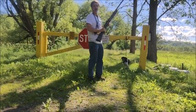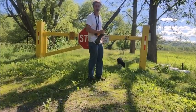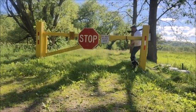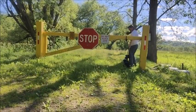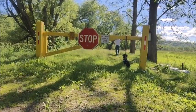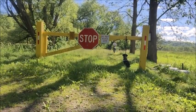All right, so it's the same thing with Camo. I'm going to walk down that way a bit, see how he is. If he's cool, I might shoot it closer. Charlie, knock it off. Camo, sit. Sit. Sit, Cam. Charlie, knock it off. Sit.